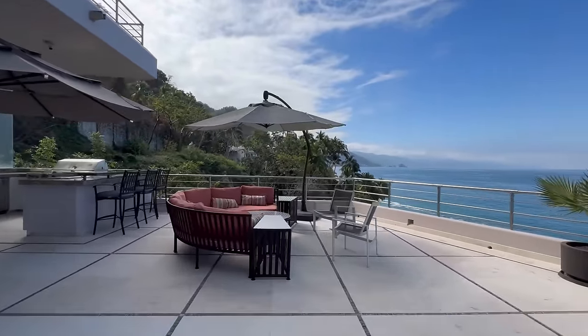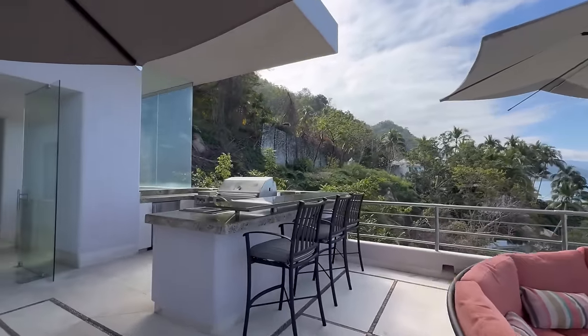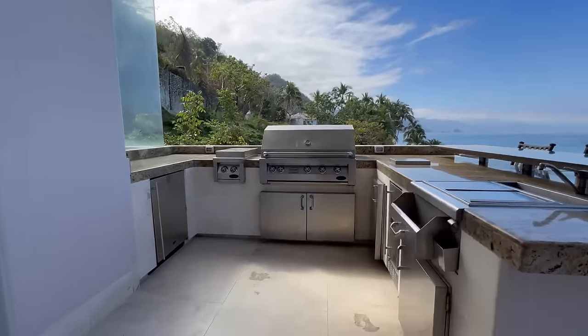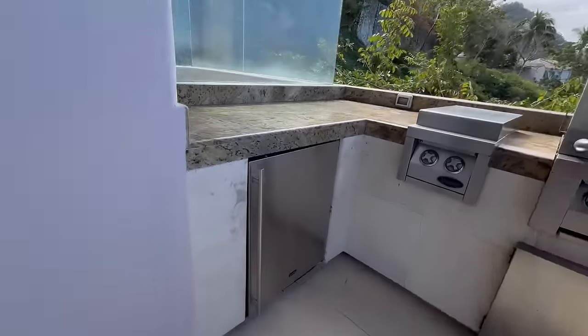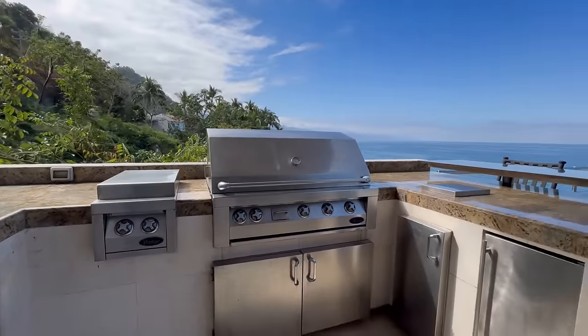And the chef's kitchen, guys. Oh my gosh. I don't even know if you have enough money to buy something like this that you would even cook, because there is someone in here right now taking care of all of that. But wait until you get into this kitchen, because if you cook, everything in this is what you would want to have. So you see you've got a complete outdoor kitchen here.